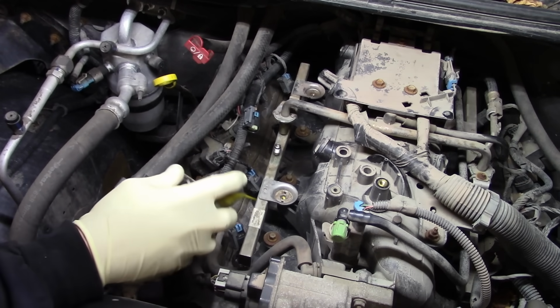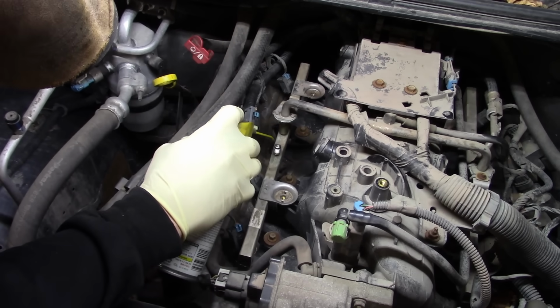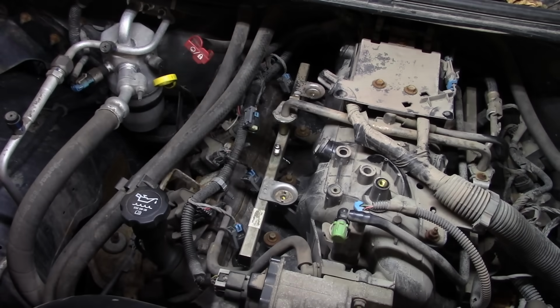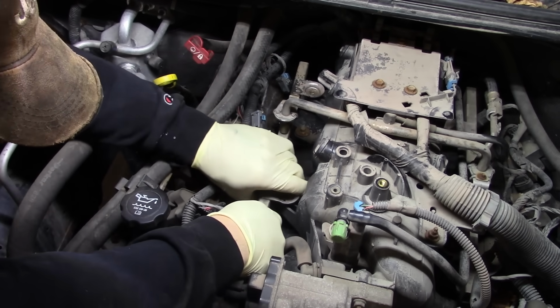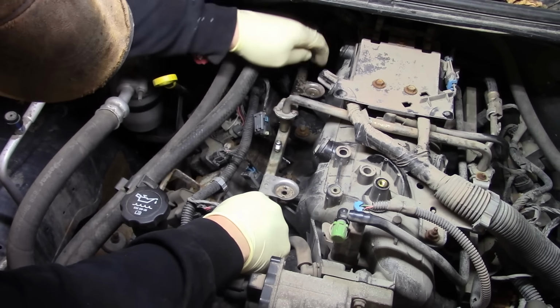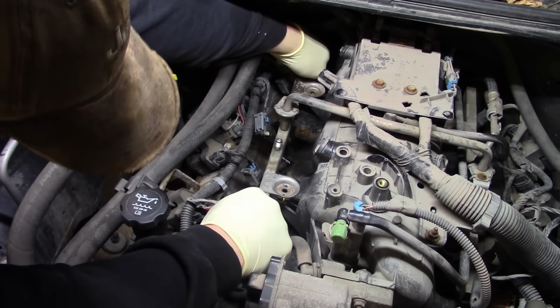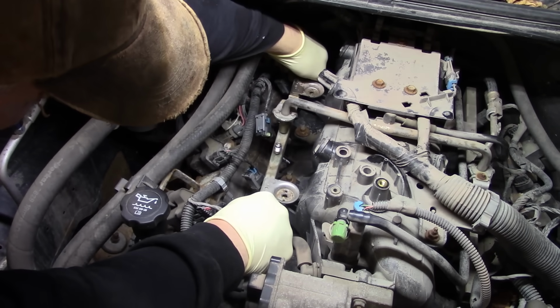Make sure you go through with a blow nozzle and get rid of any chunks of debris that could possibly fall in the hole when you pull out. We're gonna try to just wiggle. Oh yeah. Wiggle. Also make sure that there is no fuel pressure in your rail.